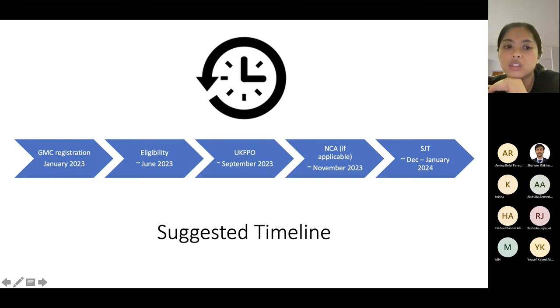Actually, you can start now in December if you're free, because this can take time depending on your university. So get it done now. It shouldn't cost a lot, actually.